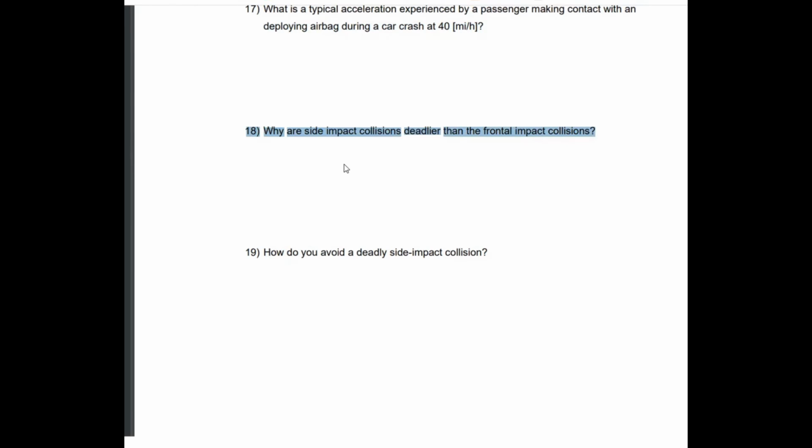Side impact collisions tend to be deadlier than frontal impact collisions because of the lack of crumple zones. There are crumple zones, but they're not really designed to generate a large enough impact time. They're going to create a little bit of an impact time to usually deploy the airbags. They're there to deploy the airbags if there are airbags.